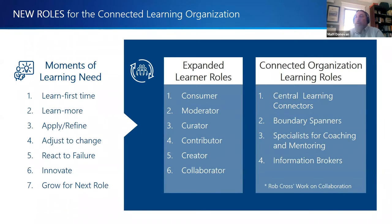Real quick, when we think about traditionally it's consumer, like we talked about the learner just kind of consuming what's put out there by the organization, but there are new roles which learners are becoming much more as they start to own that journey: being moderators of conversations, curators and sharing with their peers, being a contributor to learning experiences from user-generated content to participating with others, being a creator of their own mini learning lessons that they could share with other folks, for example, and a collaborator at the point of work.